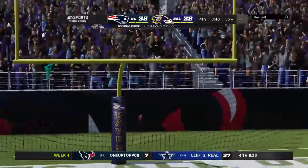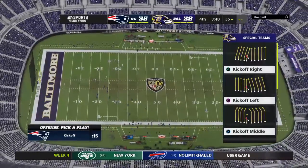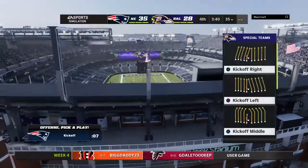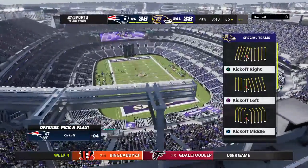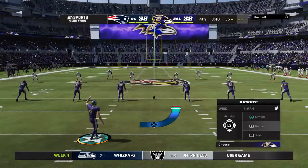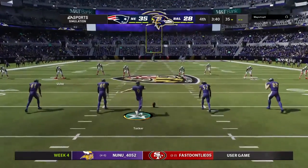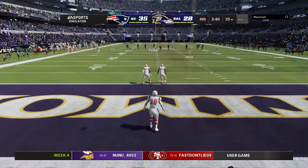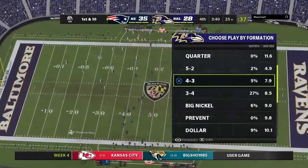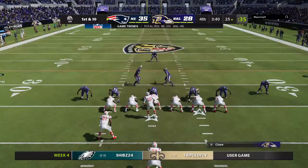Tucker able to connect on the extra point. And now things get a bit more interesting here in this 4th quarter. Tucker now to kick it away following the touchdown. And that'll carry over the back line of the end zone for a touchback. The Pats at the line ready to go.